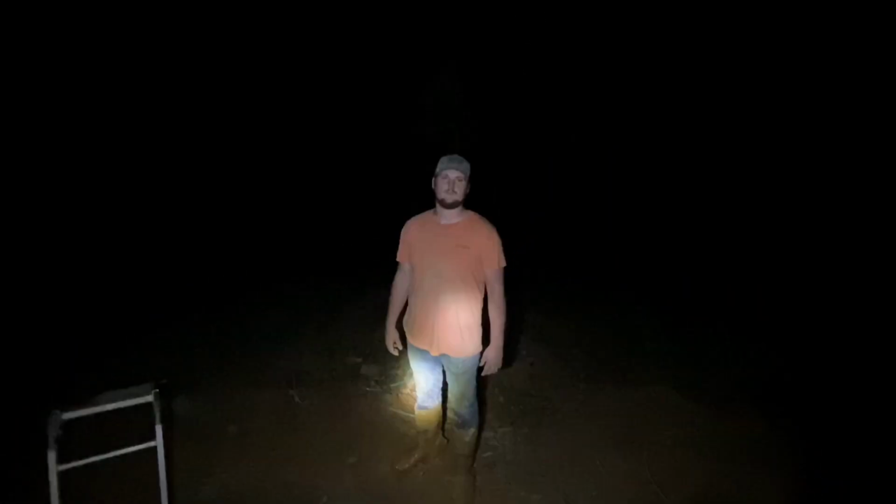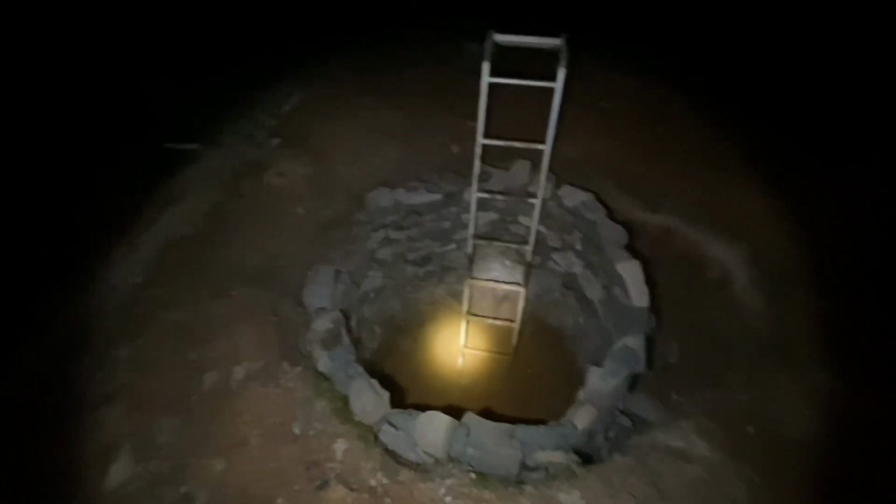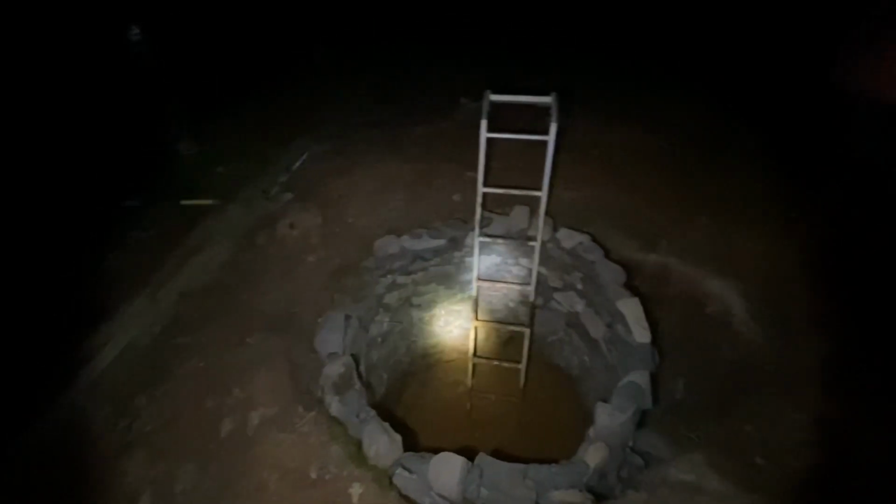All right, guys, as you can see, we got that first shelf completely wrapped up, and I just think it looks great. It just really completes the look of the rock there.